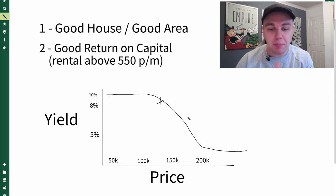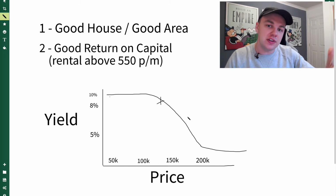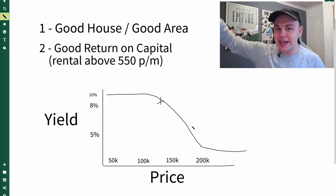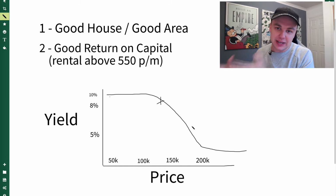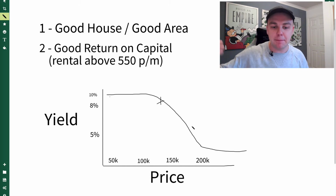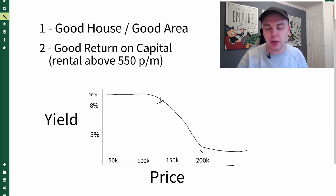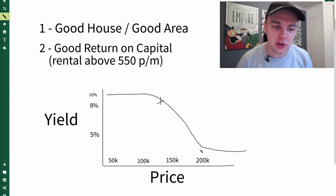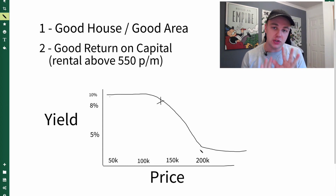I don't go much above this because as you get into the £150,000, £200,000 properties, the rent doesn't tend to rise with the value of the property typically. So it means that you're getting a much lower yield. A £200,000 property might only give you a 5% as compared to an 8% at £130,000. So I prefer to keep away from ones that are more expensive.